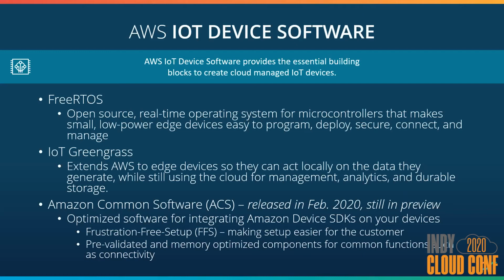And then just recently announced is the Amazon Common Software, ACS, which aims to simplify the Amazon SDKs on your devices and help optimize their functionality. Currently, there's a broad and complex offering of SDKs based on your device and coding language, so this is a great step forward. It was just released in February. It's still in preview, and I'm not sure when it will become generally available, but there are beta software packages that you can go download.